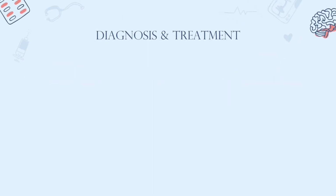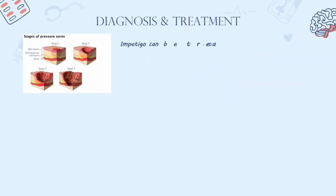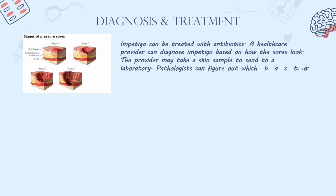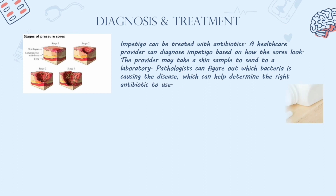Impetigo can be treated with antibiotics. A healthcare provider can diagnose impetigo based on how the sore looks. The provider may take a skin sample to send to a laboratory. Pathologists can figure out which bacteria is causing the disease, which can help determine the right antibiotic to use.